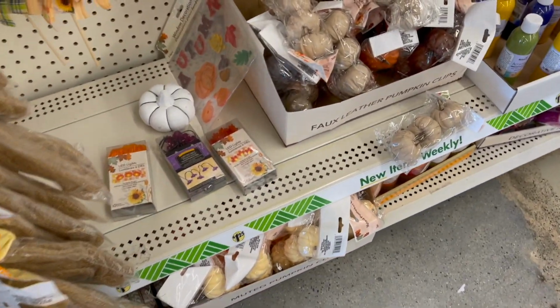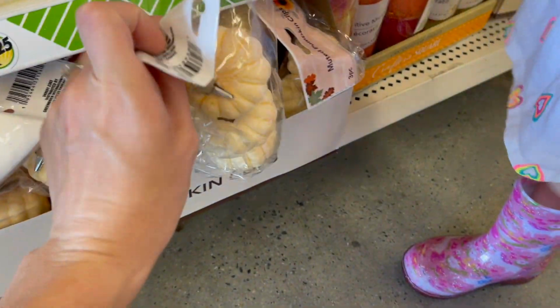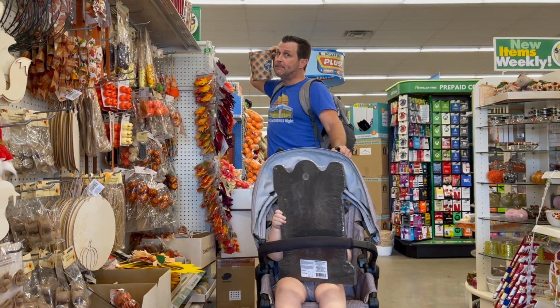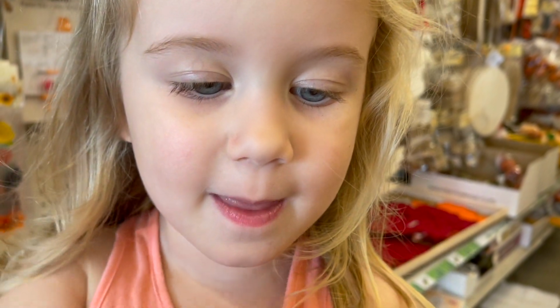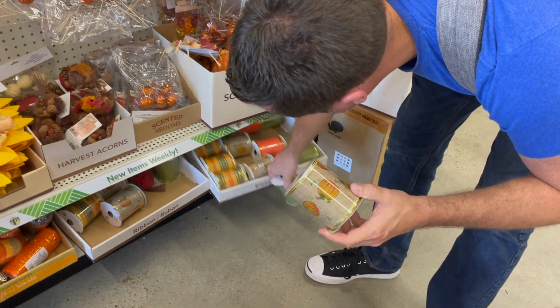Okay, let's see. These are cute. Some pretty ribbon. What does it say? This is a pink. What's that? The pumpkin. A pumpkin? You like it? So Peter's finding some cool ribbon.